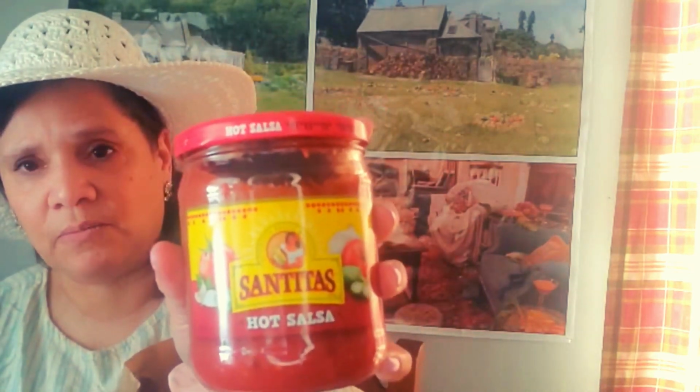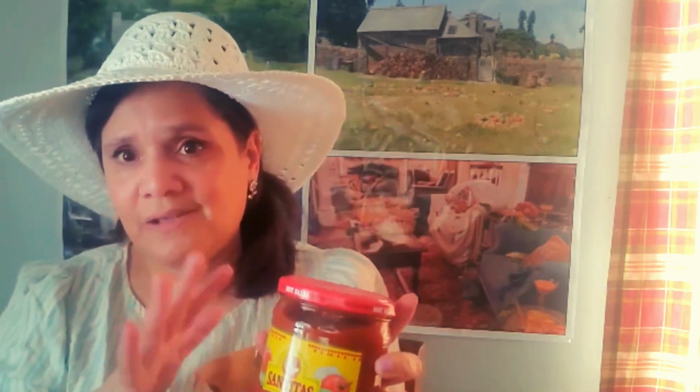That's going to also go part of the platter. I'm going to add some cheese to the salsa, make kind of a dip. But this is the hot food. I got the lime juice.